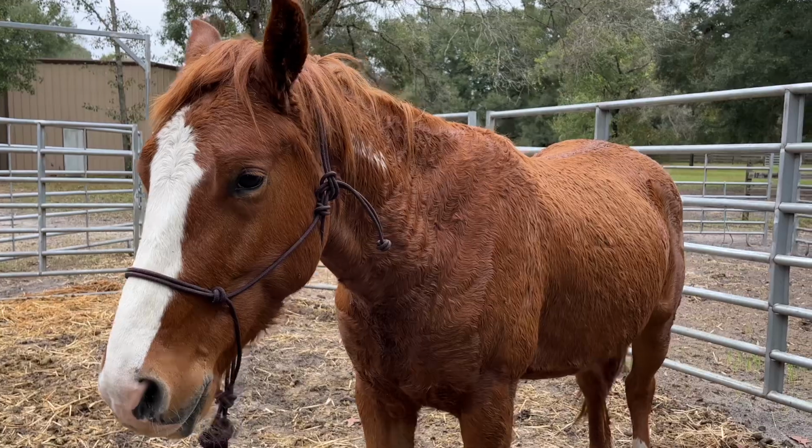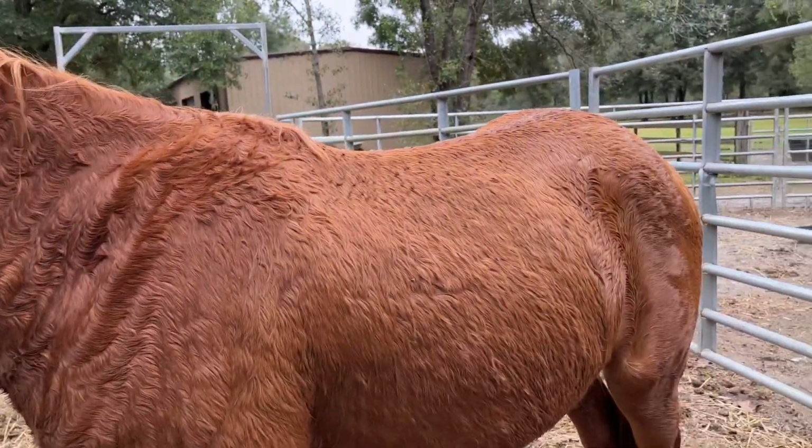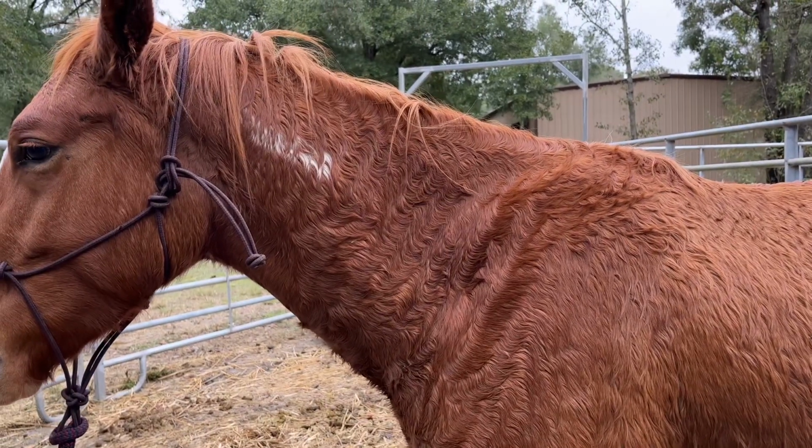And he got really wet, and I know he's not a curly, and I curry combed him out. His coat is just very interesting when it's wet.